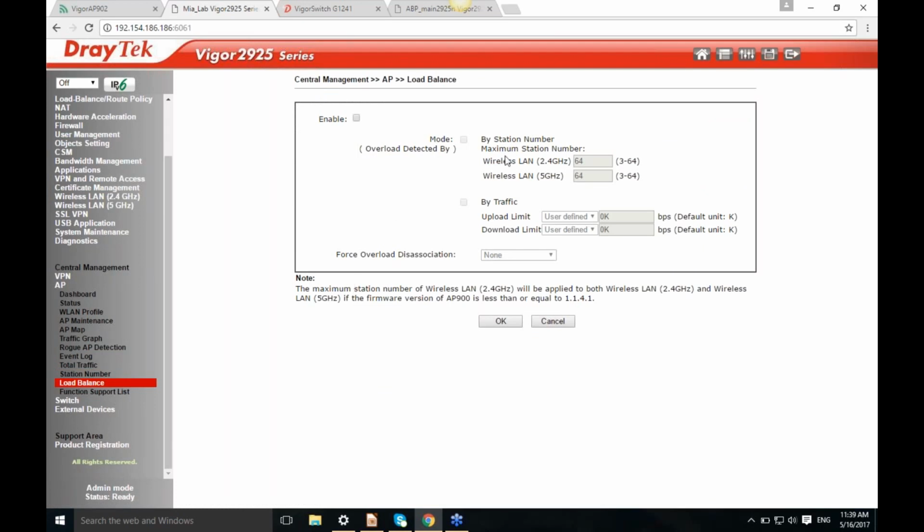Load balance. This is one of the features that we talked about. As I mentioned, the router can do load balancing between access points. It can load balance clients between access points based on either the number of clients connected to any given access point or the traffic being handled by an access point. So you can choose, if the threshold that you set for maximum clients or maximum traffic is reached on an access point, to set it up so that the access point will not accept any more connection attempts. Now, if you want to always be able to accept new connections, new clients, you can also set up force overload disassociation.